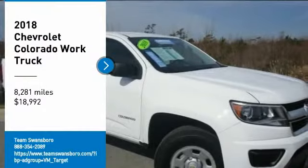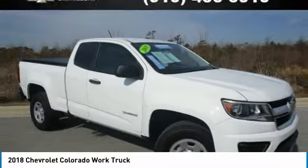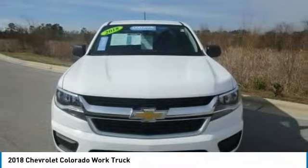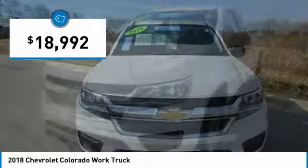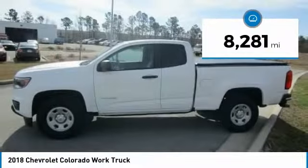Come test drive the 2018 Colorado. Great hauling capability, powerful, rugged, and a great Chevy price. Colorado is it, and is priced below $20,000. This vehicle has less than 9,000 miles.